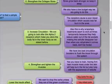We want to increase circulation. So we're going to look after the alpha-2 receptors, which make you store body fat in the lower body, as we stated before. These receptors cause poor blood flow, or poor blood circulation, which causes less fat burn in the area.